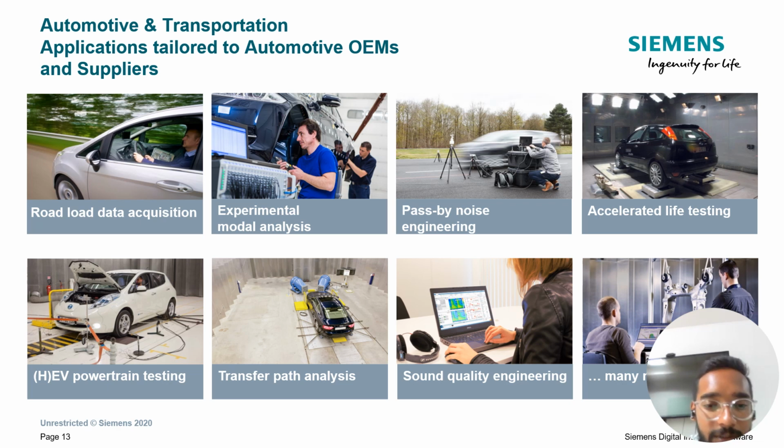So in automated transportation, what are the applications? You can do road load data acquisition, experimental modal analysis, and you can do pass-by noise. You can do acceleration life cycles, EV powertrain testing, transfer path analysis, sound quality engineering, and many more.